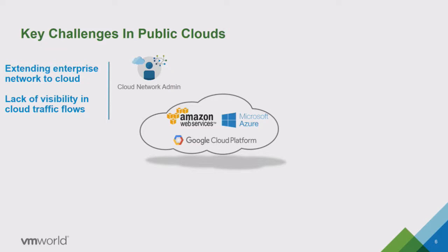Second is the visibility piece. How do I know what's happening in the public cloud? I'm in charge of making sure the network is ubiquitous, it stretches across environments, but I need to know what's happening in those public clouds before I can even think about making sure that it's consistent, it's ubiquitous, etc. That's his problem. This is the network admin, right?